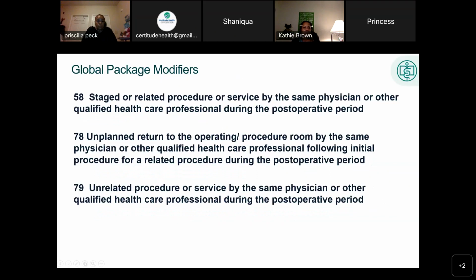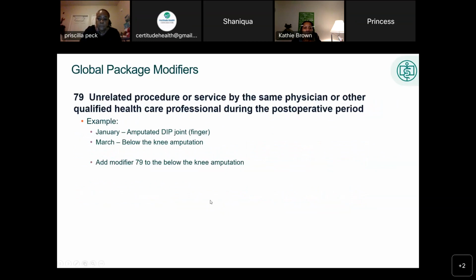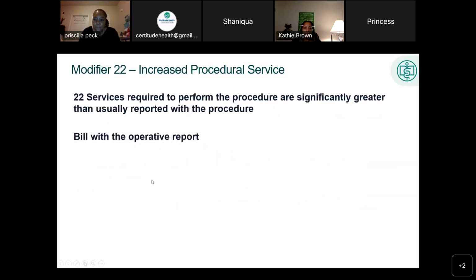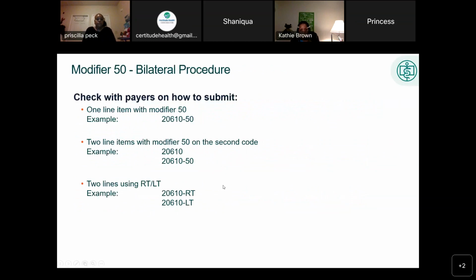Like if it is anesthesia, if it's radiology, you would probably use them more in those areas than in the others. Just clicking through some of these additional slides, you can see there's more and more modifiers. These are all of the ones that begin on page 921 of the CPT book that could be used for surgical purposes.